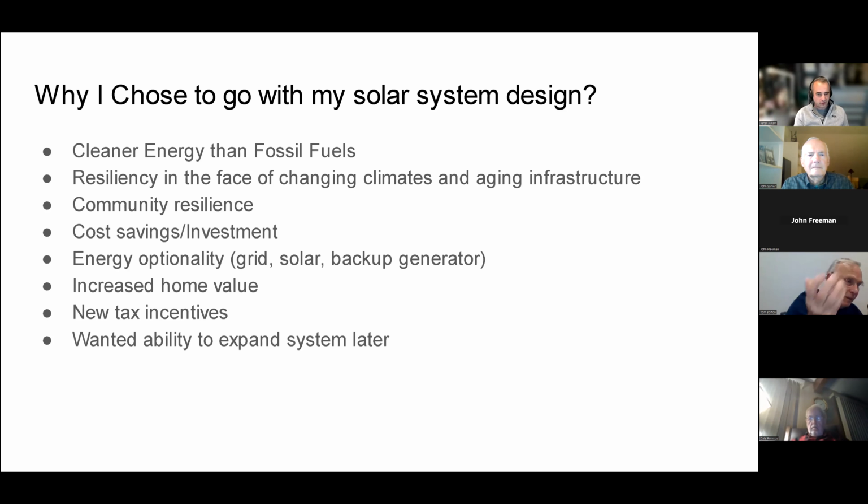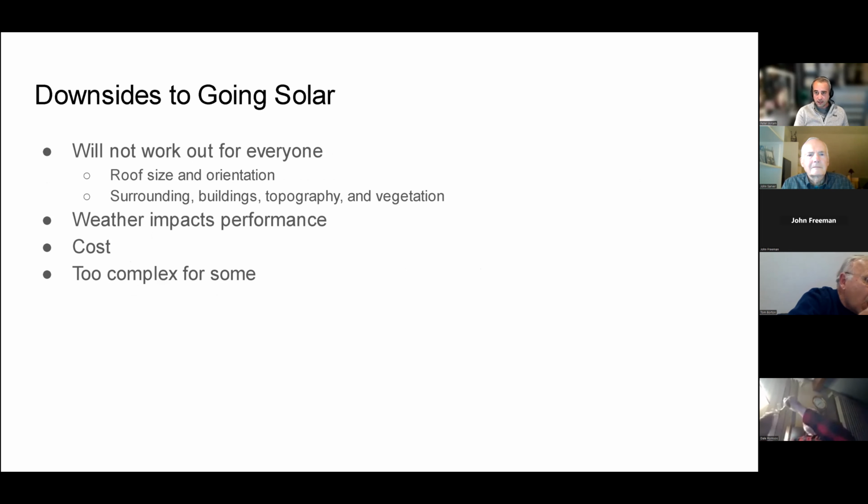I also figured too, I live in Ann Arbor, we tend to like renewable energy, so it would increase my home value. The new tax incentives are pretty fantastic, that it's 30% across like everything. And one key thing that I wanted with the system that I ended up getting was the ability to expand the system later. I didn't really want to be limited. We do plan to do an addition on our home, and I wanted to use up more of that roof once we get that done.